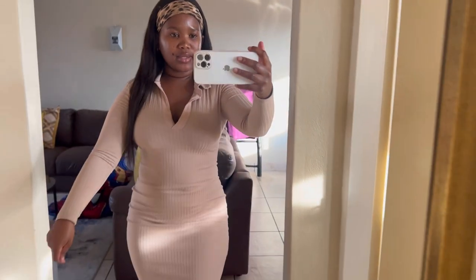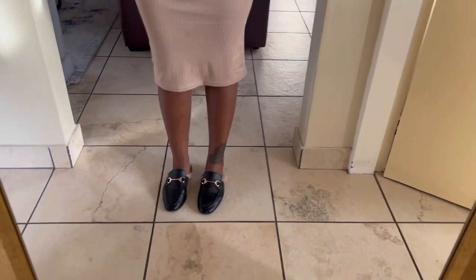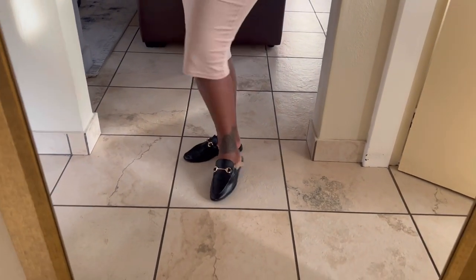The lighting is just insane. Like, can you see my skin? My skin is just doing the Lord's work. This is what I'm wearing. I'm just wearing a long sleeve dress. I'm wearing these shoes from Ackermans. I'm enjoying this shoe so much, guys. So, guys, let's go to the shops.